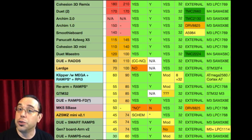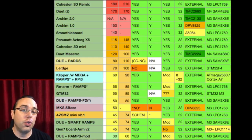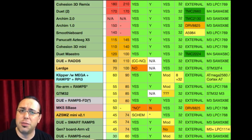And then there's also the Ultimachine boards. We know they make the Einsy Rambo and things like that. So they also have the Archim, which is their 32-bit board. The initial one had the Texas Instruments drivers built in, which I don't think is a great thing, especially at that price point and considering other boards that you can get.